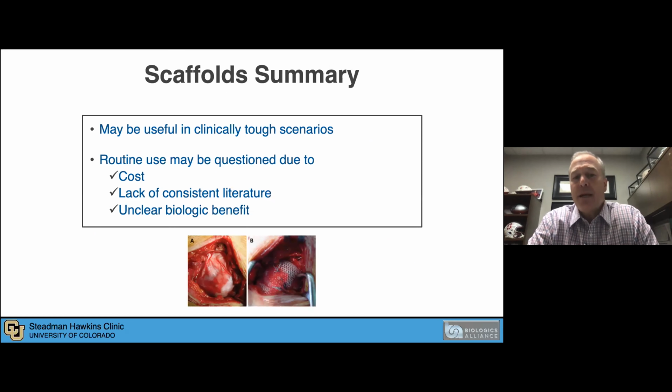But I think in summary, most rotator cuff surgeons feel that these scaffolds are appropriate only in clinically tough scenarios, and their routine use may be questioned. They're costly, inconsistently reimbursed from the insurance companies. There's lack of consistent literature and really unclear biologic benefit.